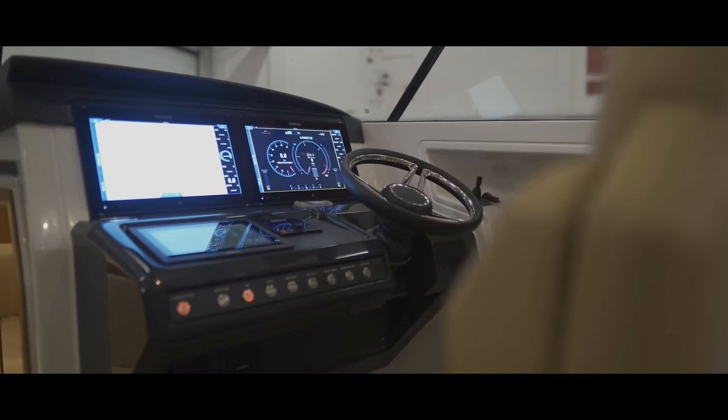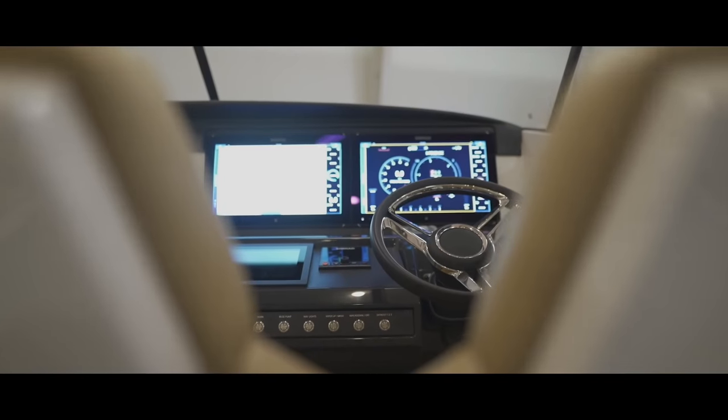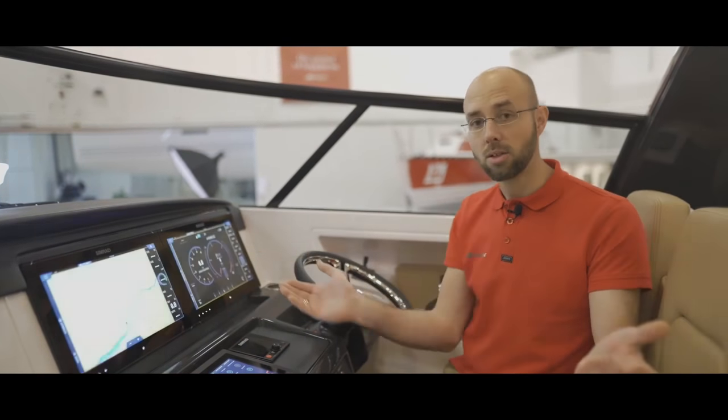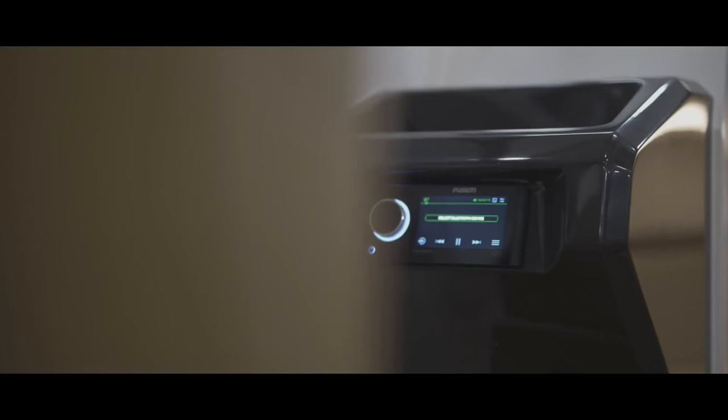My name is Nikolaj Sæsted, and I'm a senior marine engineer here at X-Yachts, where I'm employed at the X-Power project. I've been in charge of all technical systems on the boat. What we aim for is a fully integrated system that's very easy to use. If you want to go for a cruise with your friends, you can, by pushing one button here, set everything on. The system takes care of everything you need to be concerned about, and you can enjoy the sunset with your friends.